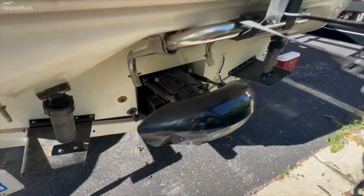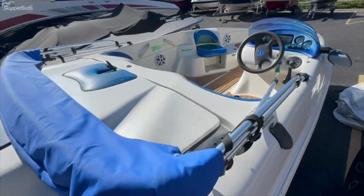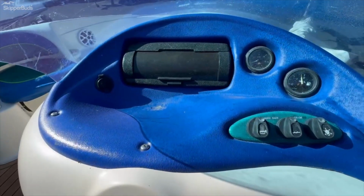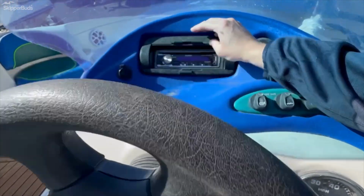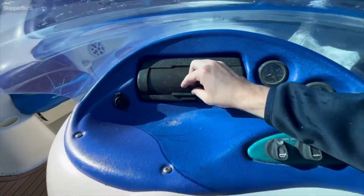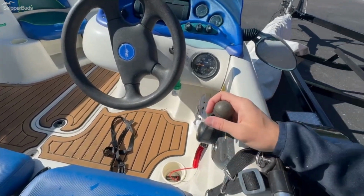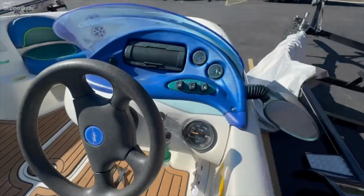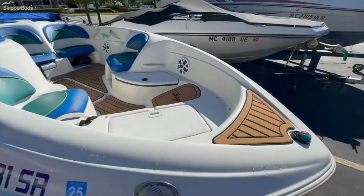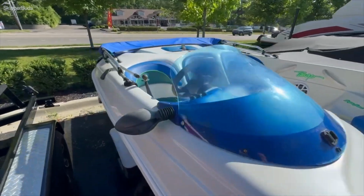The underside here, 175 horsepower Merc jet. 2 strokes, so there's no hour meter on this boat. It does have an upgraded stereo system with an amplifier. All your gauges here. Shifter. Fits 6 people. Upgraded stereo. It's a dual battery system too, which is nice. Has a switch.